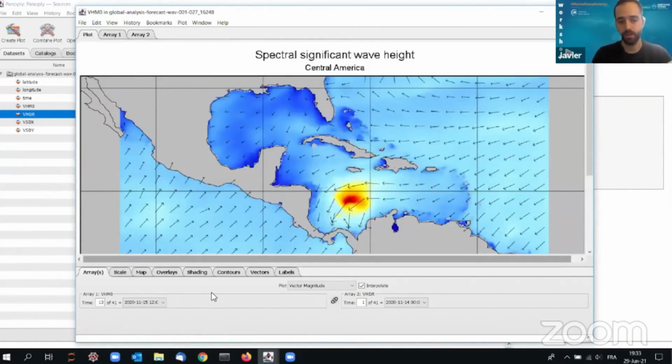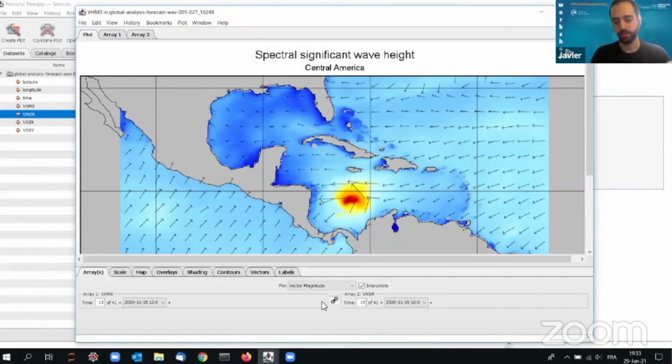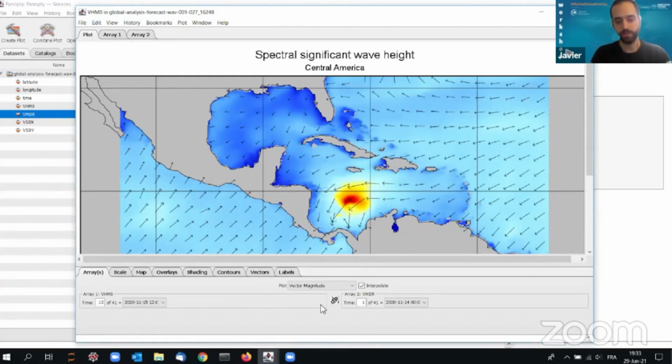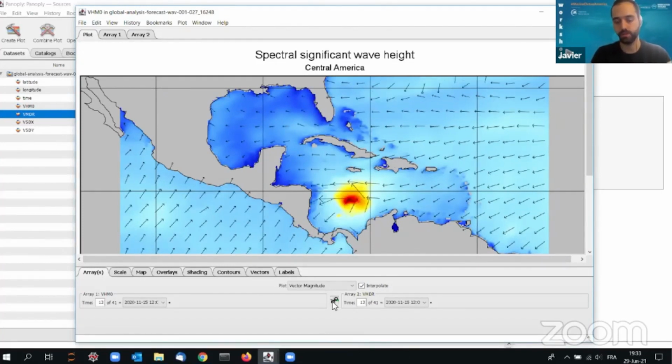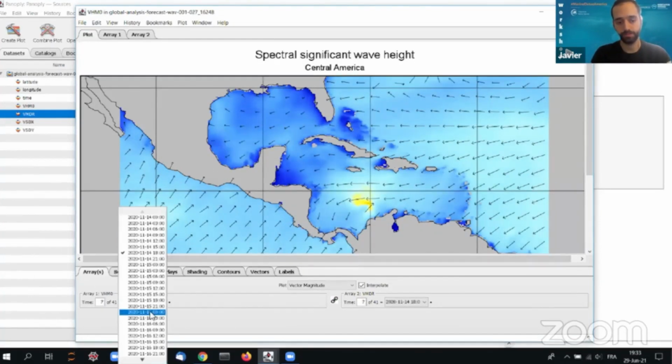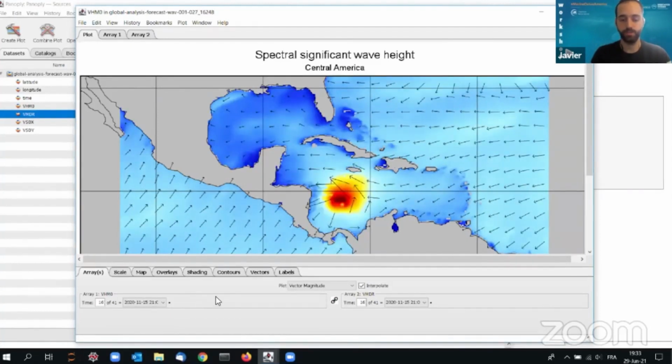Coming back to the graphical interface, most of the tabs are the same. You can do more or less the same things as I showed before, but there are two things specific for this kind of feature. The first one is this one. What does this button do? This button links both time steps of both data sets. If you don't click it, you can show one time step different from the other one. For example, this is 13 and this is 1. But usually what you want is having the two of them at the same time. So if you change one, both values will change. And you will have the actual value for the actual time step for both of the data sets.